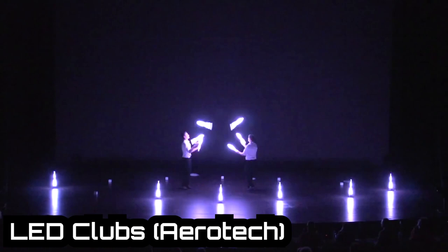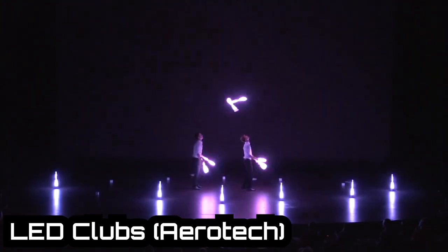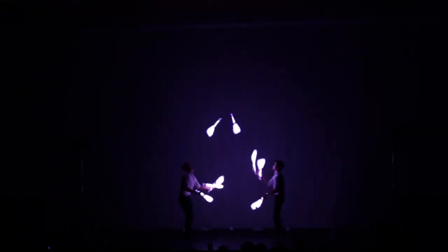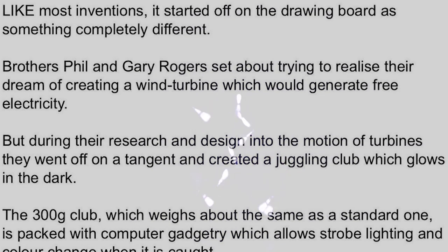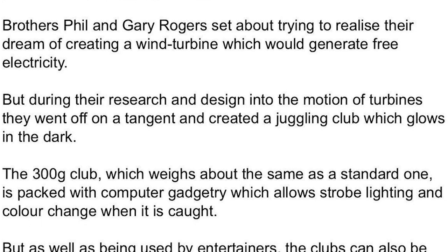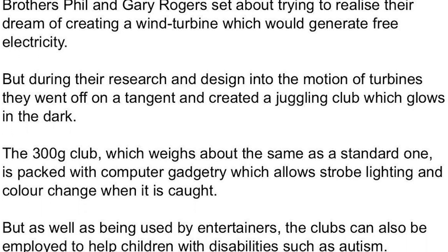Number 3. Glow Clubs by Aerotech. Our story begins with the Aerotech Juggling Club. Like most inventions, it started off on the drawing board as something completely different. Brothers Phil and Gary Rogers set out trying to realize their dream of creating a wind turbine which would generate free electricity. But during their research and design into the motion of turbines, they went off on a tangent and created a juggling club which glows in the dark.